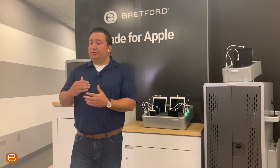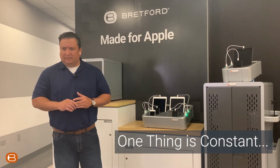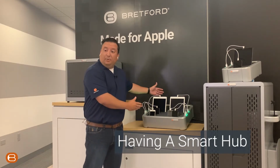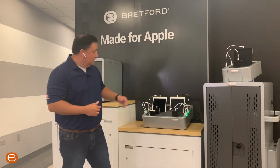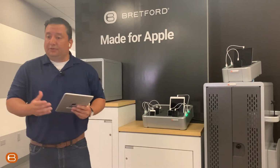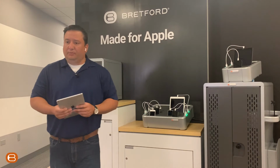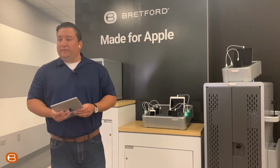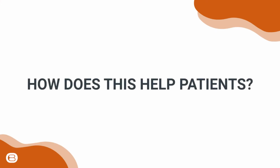Those physicians, they sort of travel around between different buildings, but ultimately one thing is constant. Having a Smart Hub, they could be on top of a counter by the nurse's station, where they can come by, simply grab an iPad, go about their rounds, make sure that the patients are well taken care of. And same thing with the doctors. They're able to sort of rotate, pick up one of these devices, and then maybe at the end of their shift, bring it back. How does this help patients?